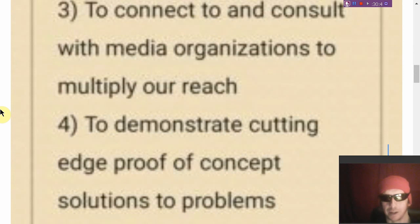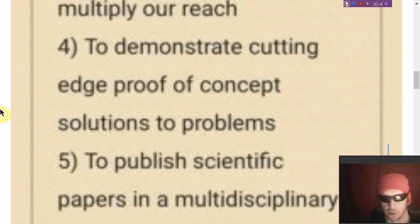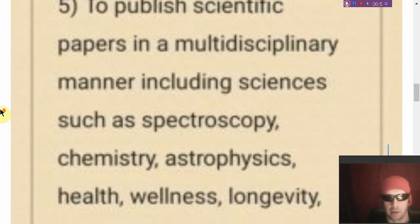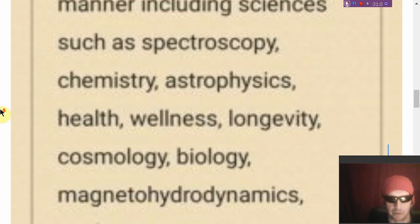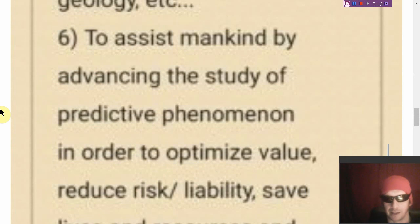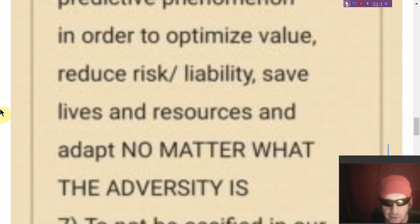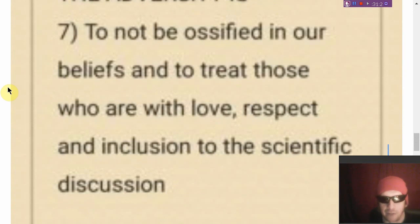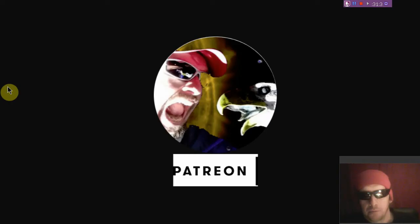Also to demonstrate cutting-edge proof-of-concept solutions to problems, such as growing tomatoes indoors over the winter. And our tomatoes are already flowering, even though it's well beyond the first freeze outside. To publish scientific papers in a multidisciplinary manner, including but not limited to spectroscopy, chemistry, astrophysics, health, wellness, longevity, cosmology, biology, magnetohydrodynamics, geology, etc. Also to assist mankind by advancing the study of predictive phenomena, to do things like optimize value and reduce risk and liability and save lives and resources and adapt no matter what the adversity is. And last but not least, what everybody in science ought to be doing is not being ossified in our beliefs, and to treat those who are with love, respect, and inclusion to the scientific discussion. Sometimes it takes a while for this stuff to sink in, folks, so be patient with people.